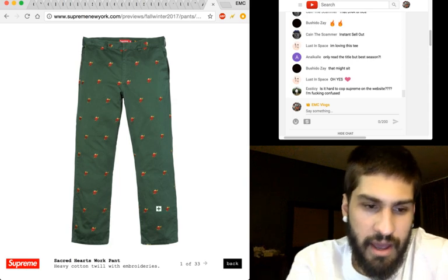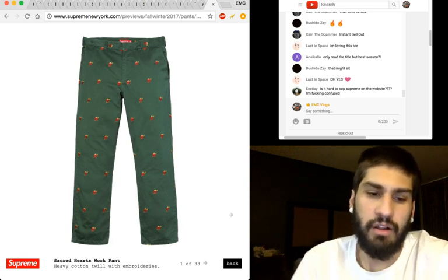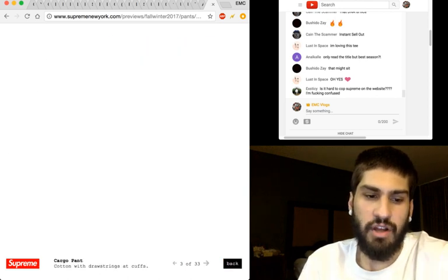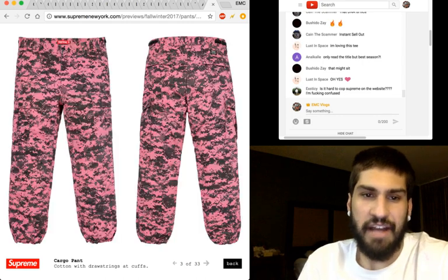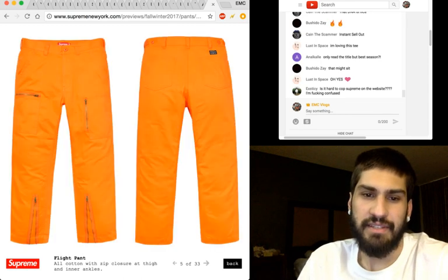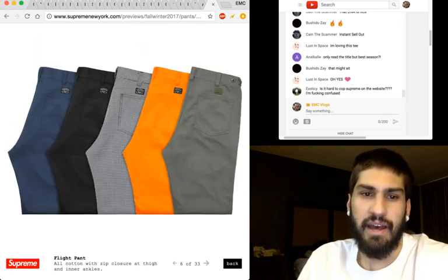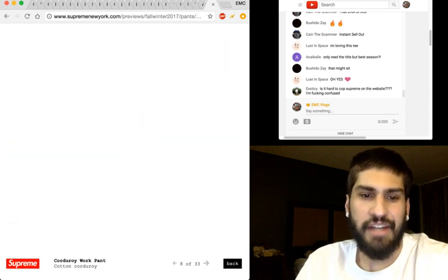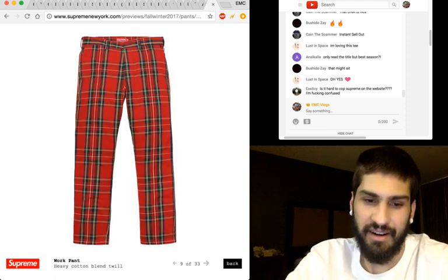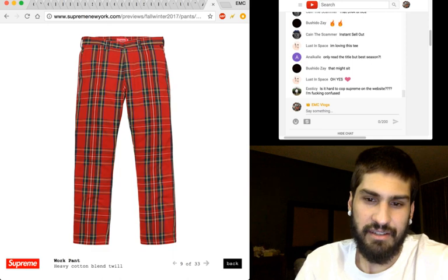Okay, so as we saw, we have the heart all embroidered work pants to match the jacket as well as the long sleeve shirt. All matching cargo, the Digi Camo pants. I feel like almost every single pants, they're matching a top this season. Usually they don't do that, but a lot of them are matching. Corduroy work pants, the plaid, which I don't know why everyone would want to wear. These things are crazy.